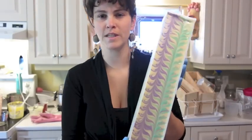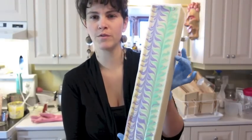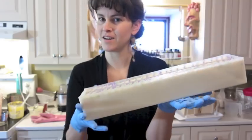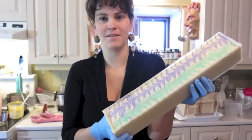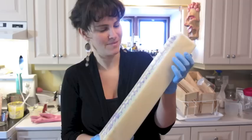Later, the soaps are cured, and I've just rinsed them off in hot water to remove the soda ash on top, and I'll be cutting them in just a few seconds to see the designs that I've done, if they've worked out or not. Let's see together.